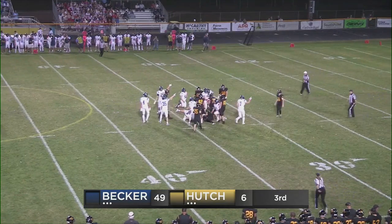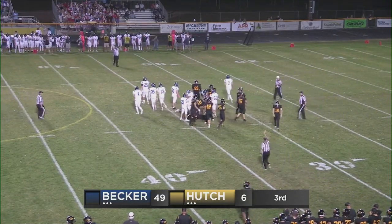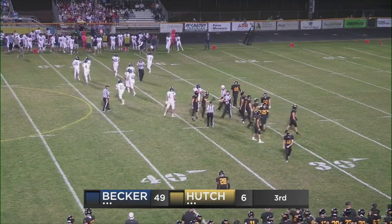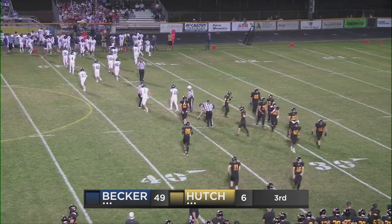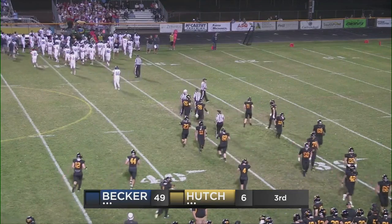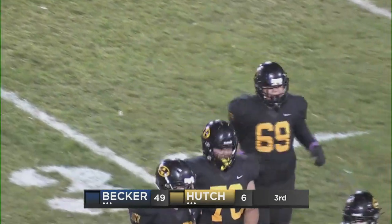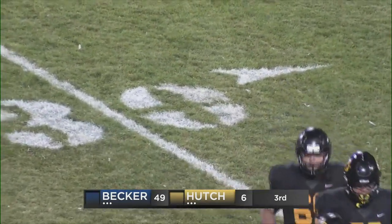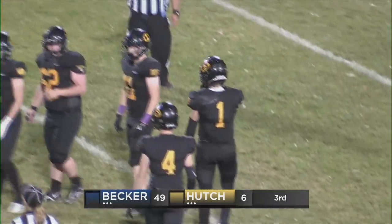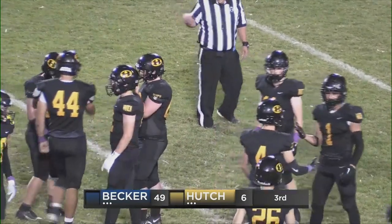He is not going to get there. This will be a turnover on downs. This right here, this is my issue with high school football running time. They stop it on change of possessions. They stop it after touchdowns. The extra points or 2-point conversions run as untimed downs. What are we doing? It doesn't make any sense to me.